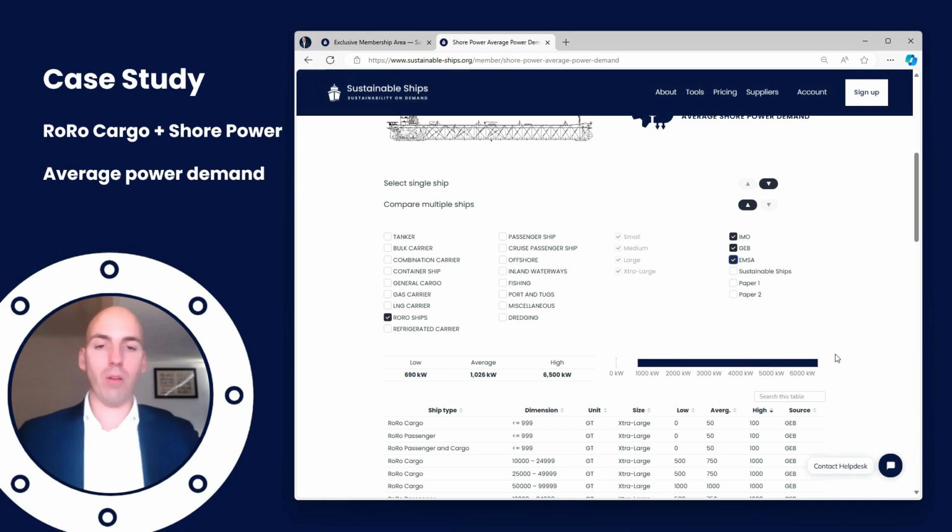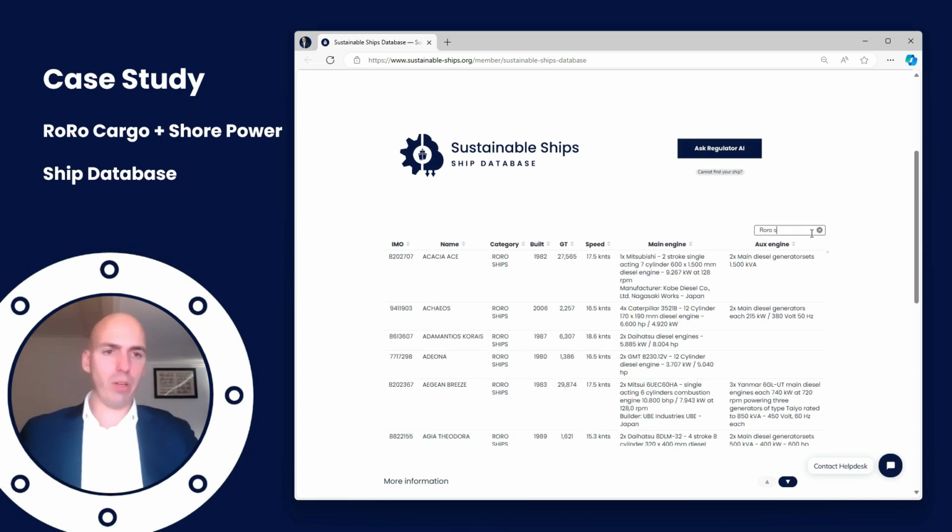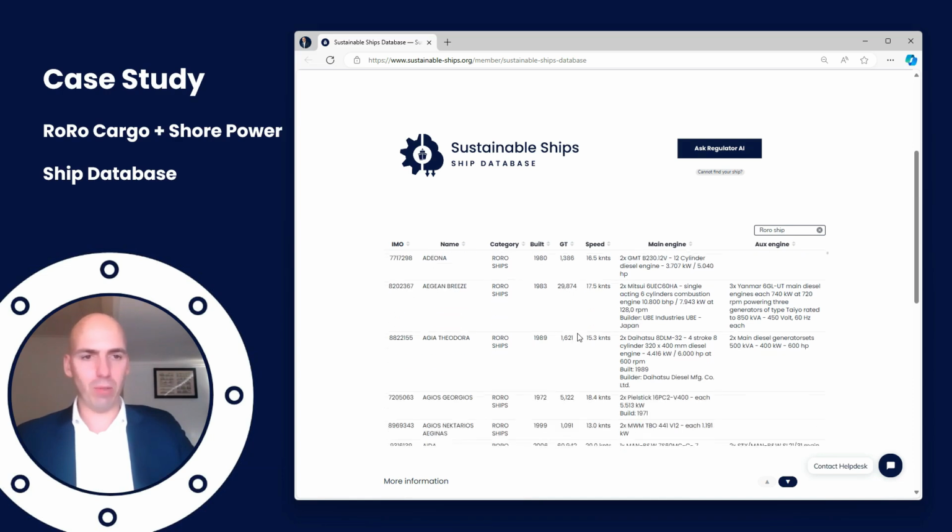So we're going to go for 1 megawatt and we're going to find a RoRo cargo ship that fits the bill. And here we have the sustainable ships database. We have about 10,000 vessels in our database at the moment. We're going to go for, of course, a RoRo ship. Let's see. We have plenty of ships available. Which one to choose from?